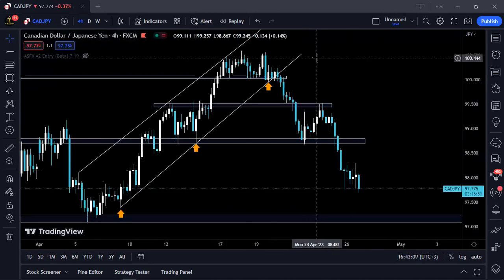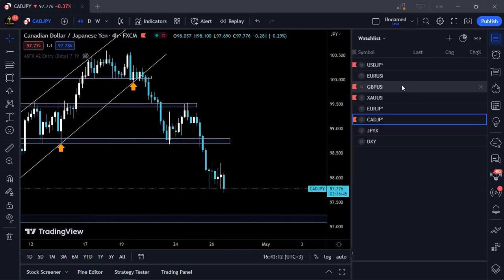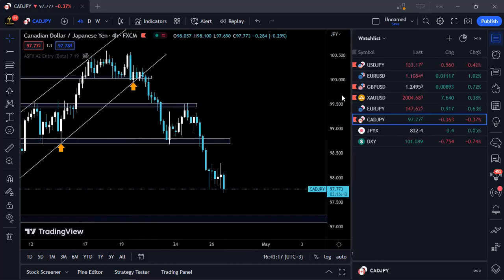So we are back again to CADJPY. So that's a wrap. Those are my trades that I'm having on my watch list for the week. Obviously, my watch list is short, as you all know. Got only 5 pairs. Gold, I never trade it nowadays. I just keep it here so that I can break it down for you guys.